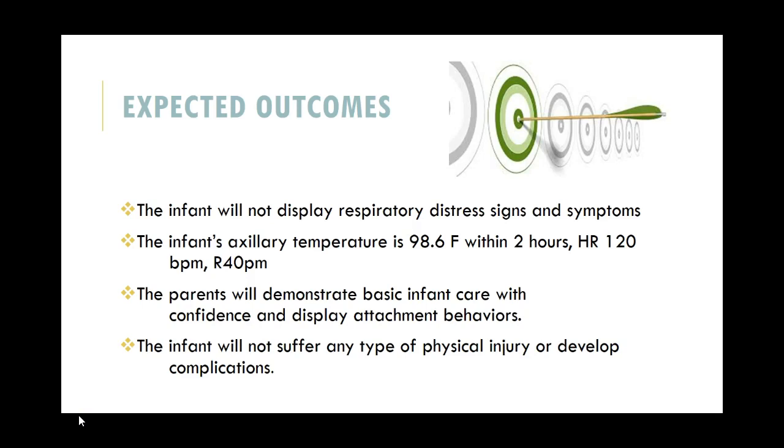We want the parents to demonstrate basic infant care techniques. We want them to be confident about those care techniques, and we want them to display attachment behaviors, appropriate bonding. We want the infant to not suffer any type of physical injury or develop complications while in our care or when they go home.